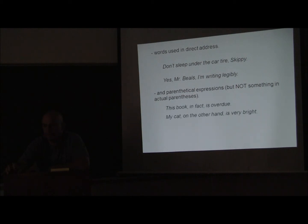And parenthetical expressions can interrupt. This book, in fact, is overdue. My cat, on the other hand, is very bright. Those little phrases like on the other hand, by the way, on the contrary, in fact, when they are dropped into a sentence, they usually interrupt. So we want to put commas around them.